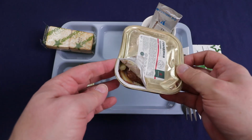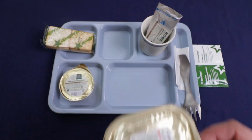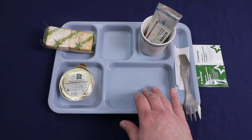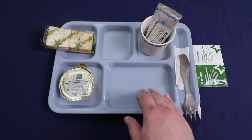Yeah, you can probably see a couple chunks of white fat in there. These are pretty greasy. And since this is a commercial ration, I might try a few things a little bit different. So I may pour off some of that grease, and I might use it a little later for a couple other interesting items.